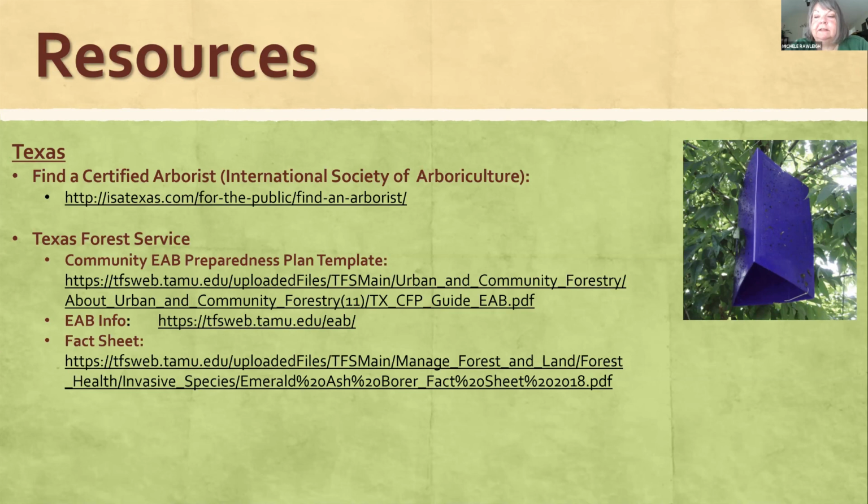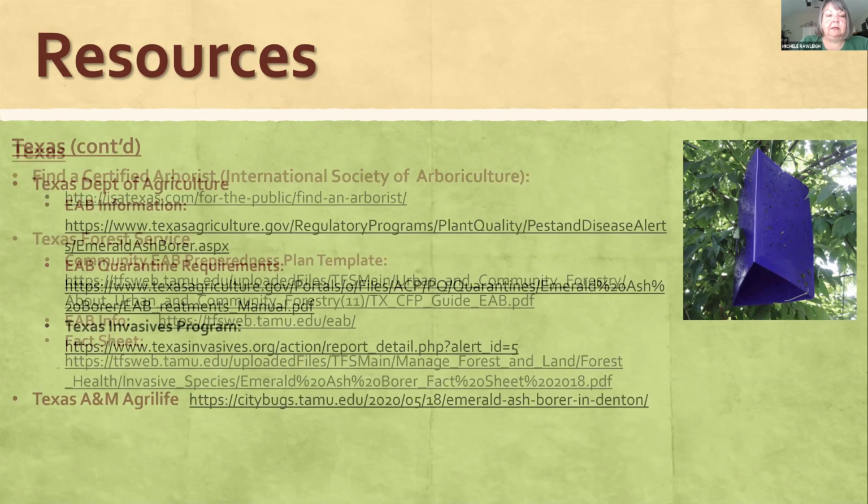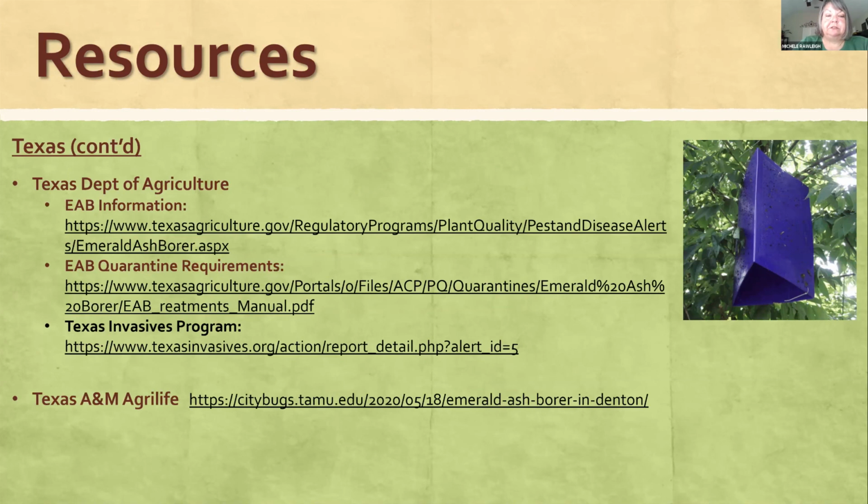It had been recently updated to include the Denton occurrence. Most of the information had been updated to include the Denton occurrence. Also, the Department of Agriculture, which issues the quarantine. Here are the details related to the quarantine requirements, which are now in effect for Tarrant and Denton counties.